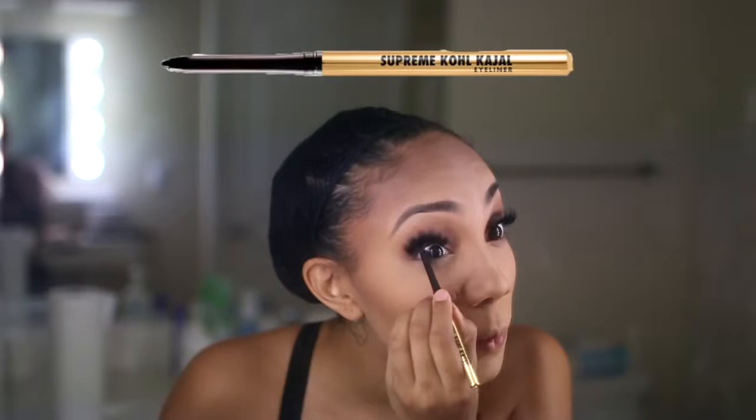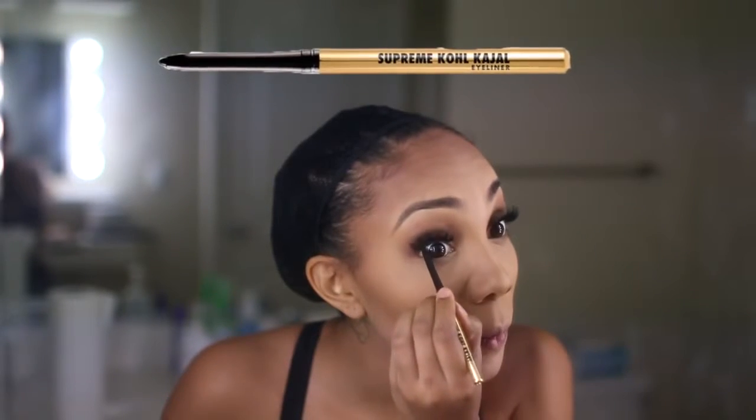Now I'm taking my Milani Supreme Kohl Kajal liner just to darken my lash line. And you always gotta see what you look like on a selfie right quick, even if you ain't done yet.